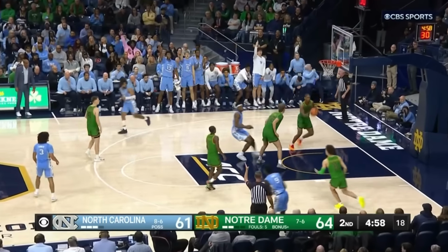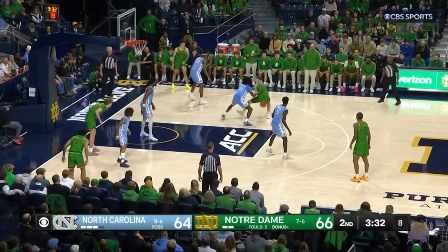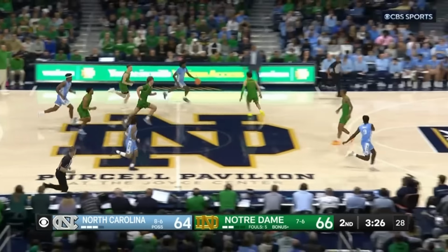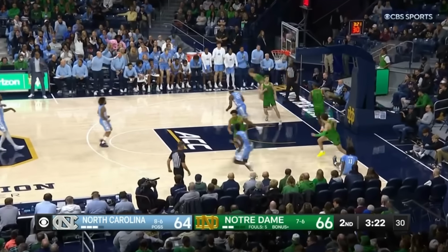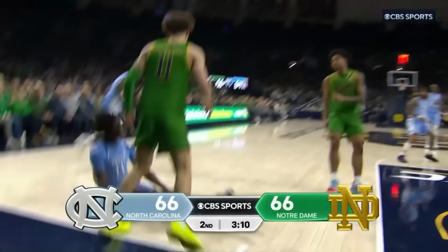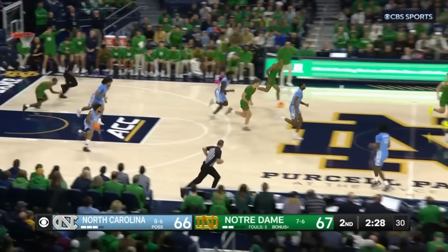All day, rainbow make! Alako. Given the isolation on Jackson. Little short, Jackson's got it. End to end, coast to coast. It's a career day for the Tar Heel freshman. He's had some kind of day. Burton off.